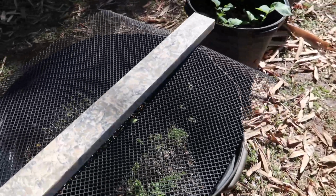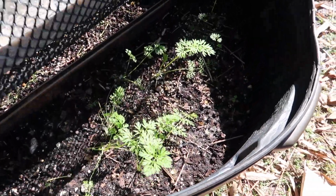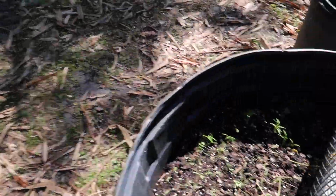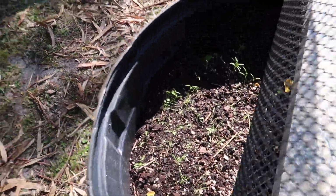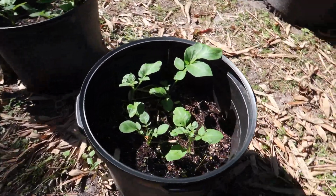Here are the carrots. I have managed to keep the top on it, but they are needing some sun, but they are still there. I've got a new packet of seeds that I think are more appropriate for my grow zone, so we'll try those.